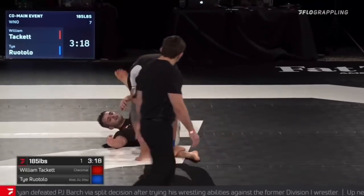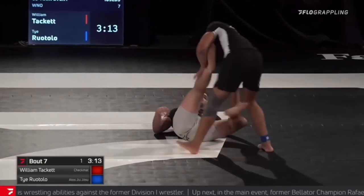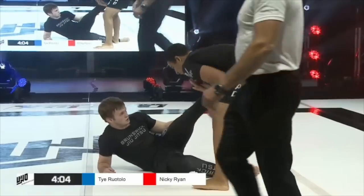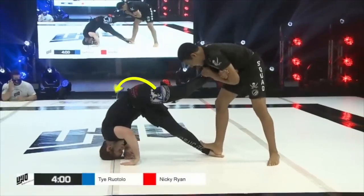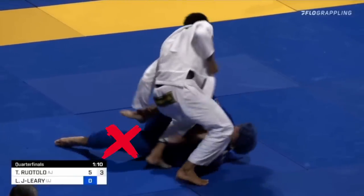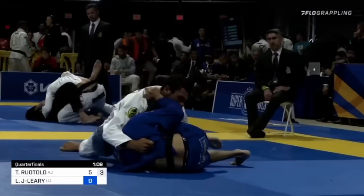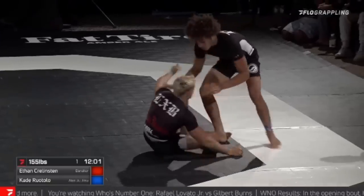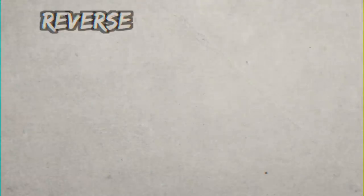And since the foot remains pinned to the leg as long as possible while entering a pass or submission, finishing becomes much easier. For example, when going for an estima lock, maintaining the leg pin makes it difficult for the guard player to spin out. Or when going for a knee cut, by the time the leg pin is released, it's too late for them to attempt to use their bottom leg to retain the guard. Now, even though I've presented a bunch of options available from the leg pin, I haven't mentioned the Ruotolos' primary option from this position.